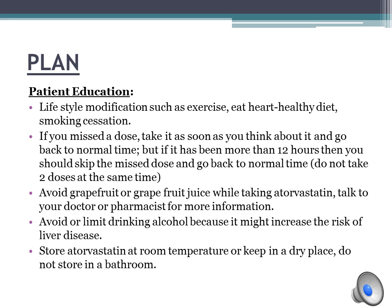Patient education includes the following: lifestyle modifications such as exercise, eating a healthy diet, smoking cessation. If you miss a dose, take it as soon as you think about it and go back to normal time. But if it has been more than 12 hours, then you should skip the missed dose and go back to normal time. Do not take 2 doses at the same time. You should avoid grapefruit or grapefruit juice while taking atorvastatin. You should talk to your doctor or pharmacist for more information.